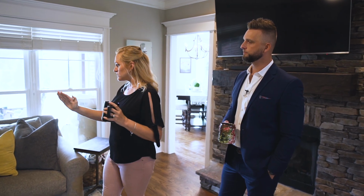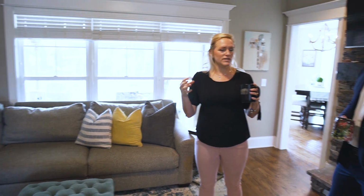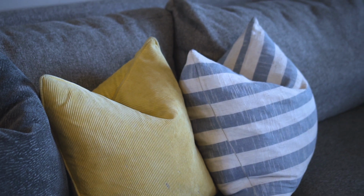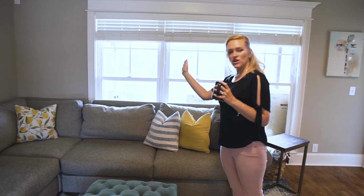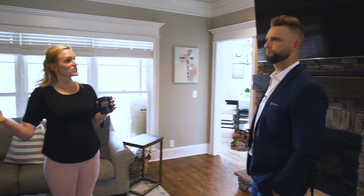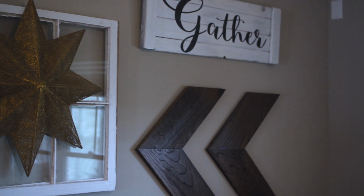But then on your couch, people like threes or odd numbers for some reason. It's just more aesthetically pleasing. So if you have throw pillows, which can add so much flavor to a room, do them in sets of threes with the karate chop, of course. Hang pictures in sets of threes or fives, just odd numbers. Odd numbers are way more appealing to people than even numbers for some reason.